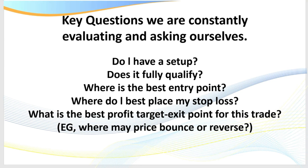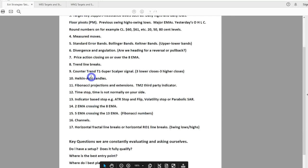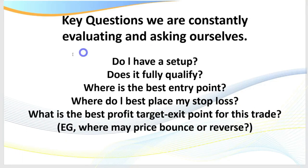So these are the key questions that we are evaluating and constantly asking ourselves. Do I have a setup? If you're day trading, you're sitting there watching for the setup, it's very important that we be focused. Does it fully qualify? Does it meet the rules? And what's very important, for an example, on exit strategies, I teach you there's a whole range of different ways of exiting the market. There's a lot of different ways, and so you really got to find something that suits you, but I go through with you what are the best of the best in these types of strategies.